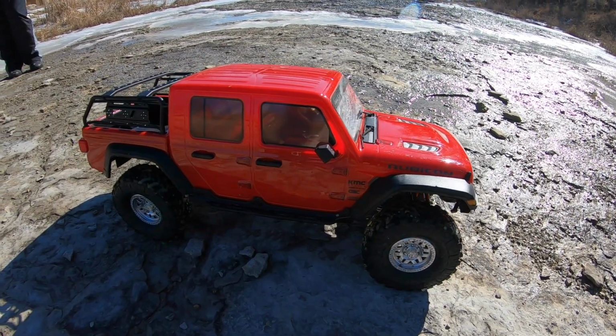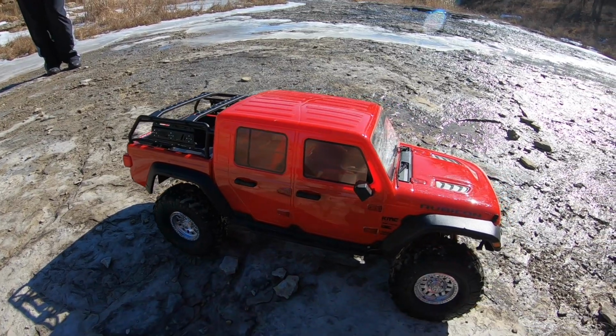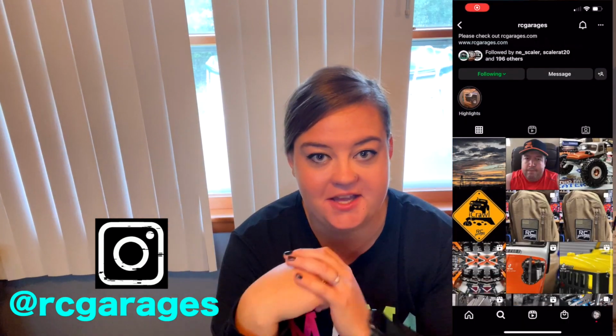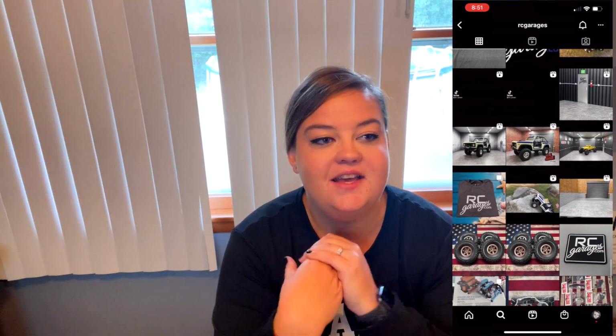Lastly, I touched on this a little bit already, but I really like the realistic looks of the Gladiator, especially having the bed that I can put my pink Yeti cooler in. I was so excited. My friend Bobby over at RC Garages on Instagram, please go check him out. Little shout out to him. He actually made me that because every time I go to buy it online, it's sold out. And I was like, I don't know what to do. I can't get it. I don't know why there's so many people out there who want pink Yetis.